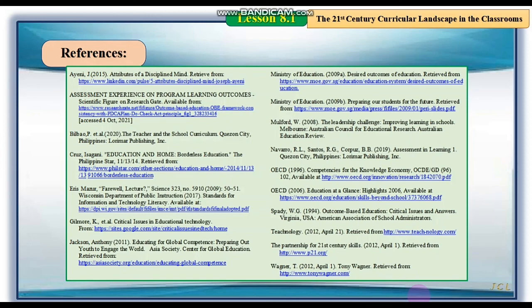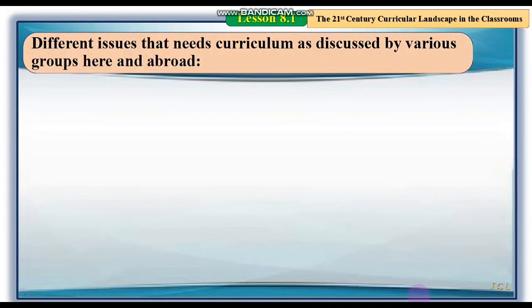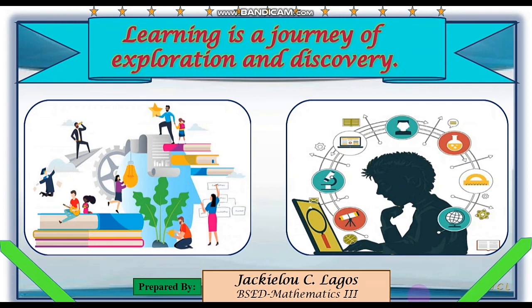in the Classrooms. I hope you have learned something from our discussion, and again, I would like to repeat what I have said at the very beginning. Learning is a journey of exploration and discovery, but this time we are guided by compasses rather than maps.